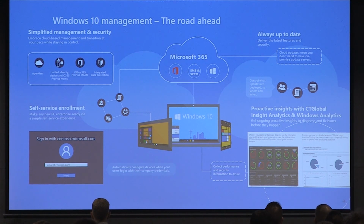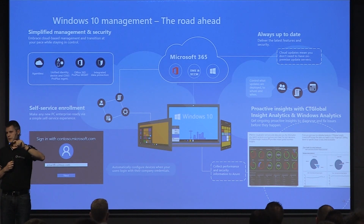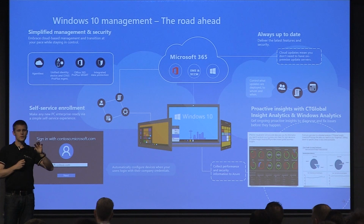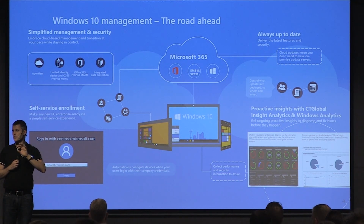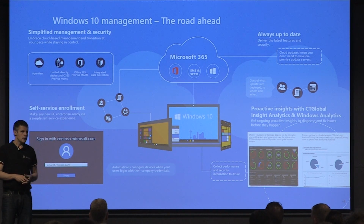So where is it we want to be? Well, you probably heard about Microsoft 365. Microsoft 365 is a set of services, and one of those services is, of course, we have Windows 10, we have Office 365, and then in the middle here, we have our management option. So we have the EMS suite, and the EMS suite is not only InTune, it actually also includes SCCM. So if you want to carry on managing your environments using SCCM, you're still part of this journey here.